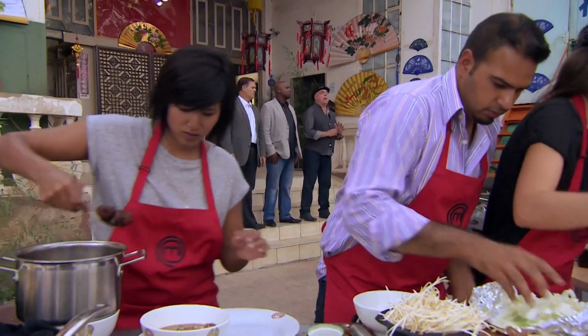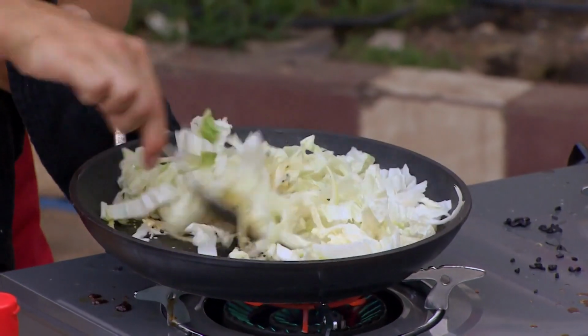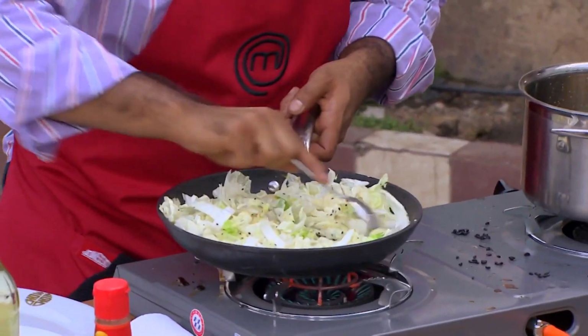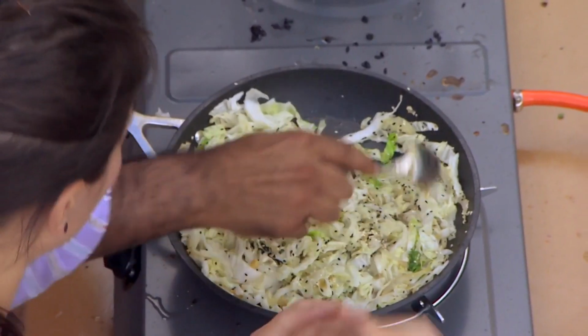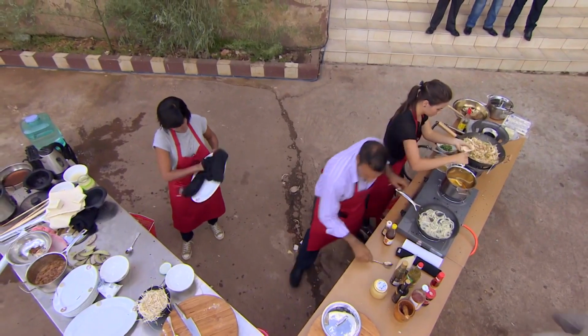Teams, there is only 3 minutes left. We really want to see those platters on the front of your sections. You really do need to be garnishing, finishing off. Okay, come. We need to go. Wait, this thing needs to cook, otherwise it's going to be the end for us here. One minute remaining, 60 seconds, then it's all done.